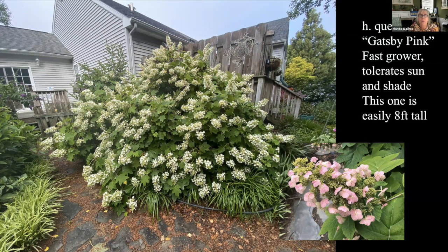As it ages, it looks like what you see down below on the right. The sterile flowers become pink and they are dangly. And the shift to pink is very dependent on keeping it well watered in late July and August. The heat won't affect it, but otherwise it will go from white to brown immediately if you don't keep it well watered during that transition time.